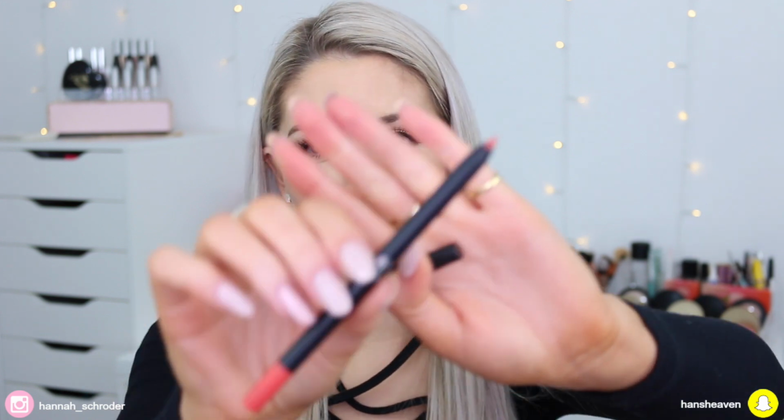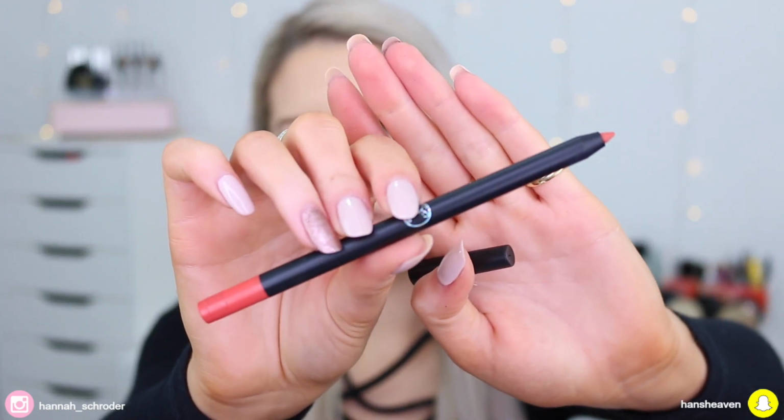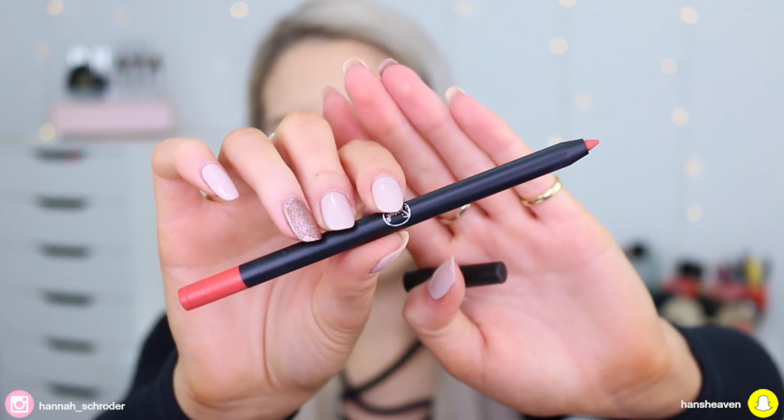Oh, and there's one more. Heartbeat, this one is called. It's very similar to Make Your Mark, the one I showed you before. It's like a sort of reddy, browny, corally type of hybrid shade.